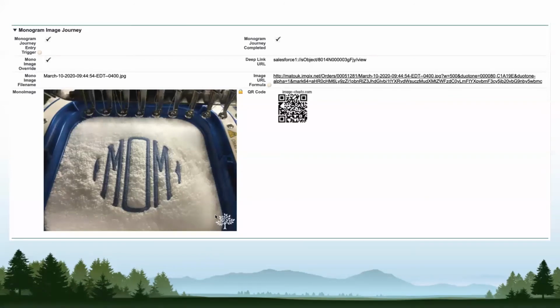So again, optimally sized versions of the uploaded image can be accessed through a standardized link structure. We were able to build this link based on a formula field in Salesforce, just because we knew what the structure of the path was going to be, and we were able to use a formula to pull in the file name from the other field. So all these fields in this monogram section are working together to provide the information that we need in the monogram journey.